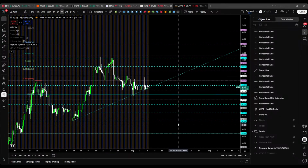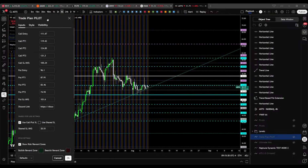All right. This is what our trade plan for ASTS looks like. Break over that 55.36 for targets at 58.09, 60.53, and 64.57. Downside 49.95, 47.22, 44.78, 42.41. Shared stop loss at 52.69.